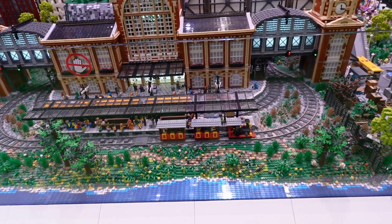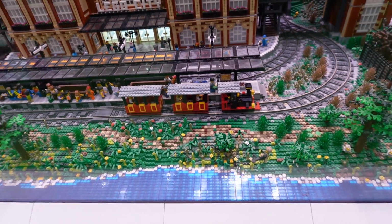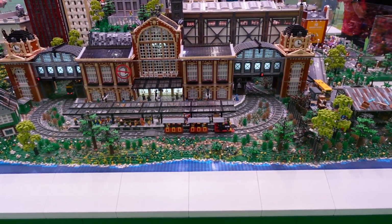Another quick fun fact for you guys, or anyone who does know Legoland Billund, but it's actually the train that goes on Legoland Billund, the exact same design. If you watch our vlog, probably another 4 or so days' time, you'll be able to see that that train is the one that takes you around Legoland Billund.